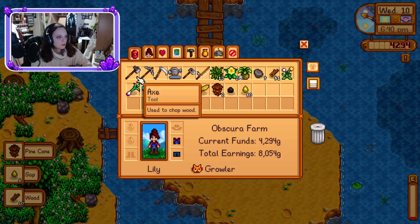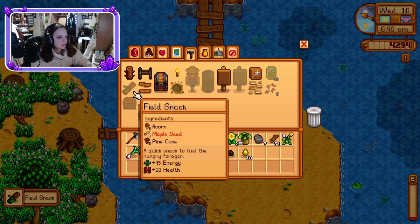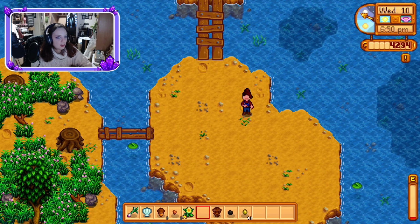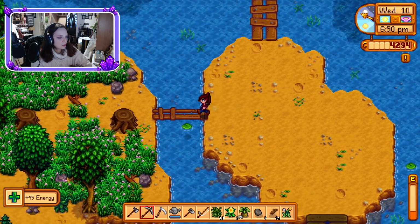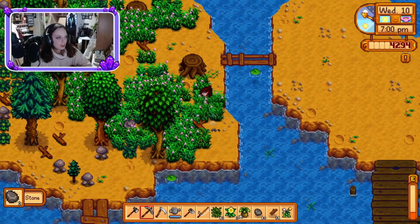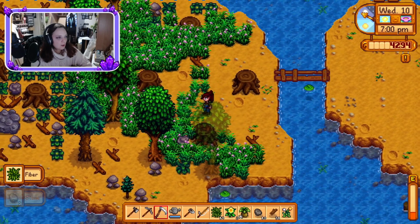Okay, so now we need to... Can I actually make anything though? I can make myself one of those. Yes, well, we're going to use that field snack. It's a bit too early to go to bed just yet. Especially when we've got some more rocks to break and bits of the island to clear. I think that island there that we've just cleared out, we could actually turn that into like a proper chicken coop area. That would be pretty cool.